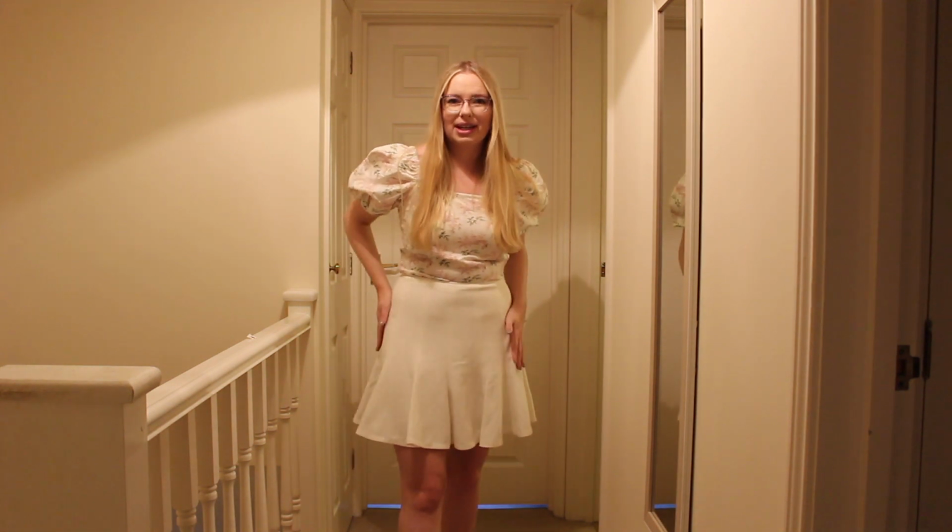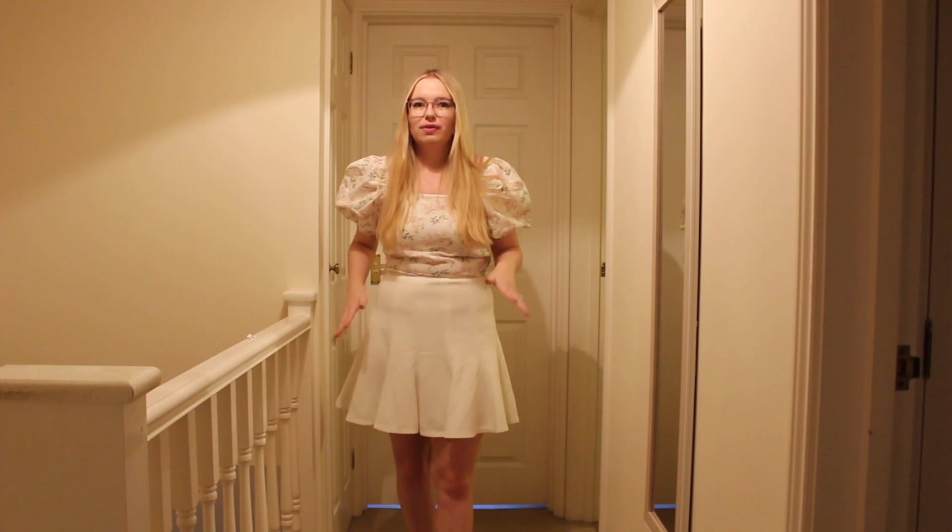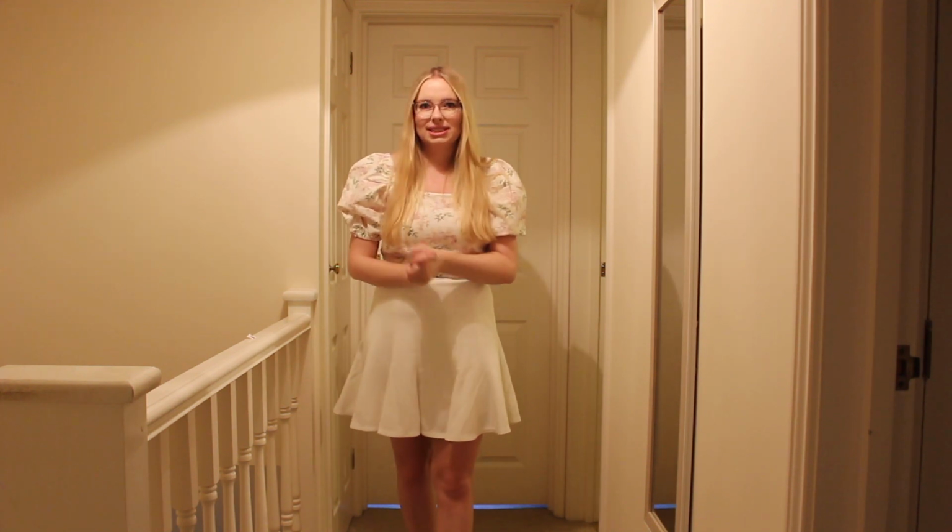It's not see-through. It would definitely benefit from no VPL. I can see the outline of my underwear, but not the colour. So that's really good. I feel like for a white skirt, this is pretty good quality, and I definitely would recommend it.